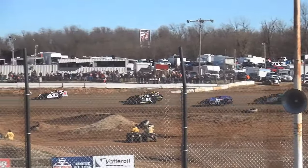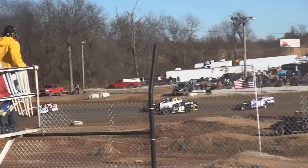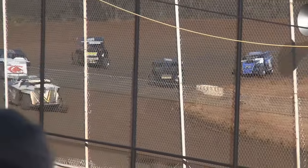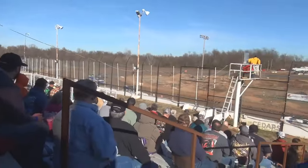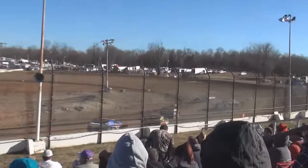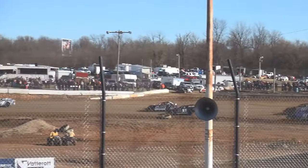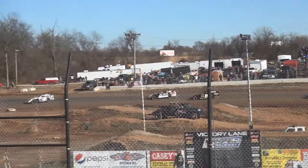James Thompson wasting no time. He'll go to work on the 16 machine, trying to take that third spot, working down on the bottom of the speedway. That's Brian Myers. Brian Myers in the number 16 car, going back to the number four spot. Michael Stake down on the inside. James Thompson looking racy in car number 11.